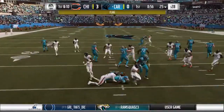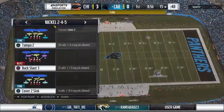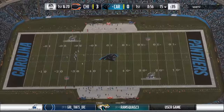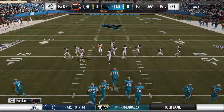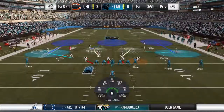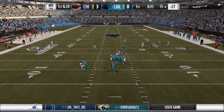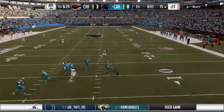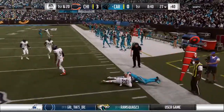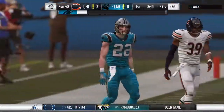Now a first carry for their fullback. And he's going to be taken down here with a penalty flag on the field. So this will be accepted as it moves the offense backwards. He'll look to throw. Got him there right side. It's McCaffrey. It'll be a pickup of 12 yards, and it'll make it 2nd down.